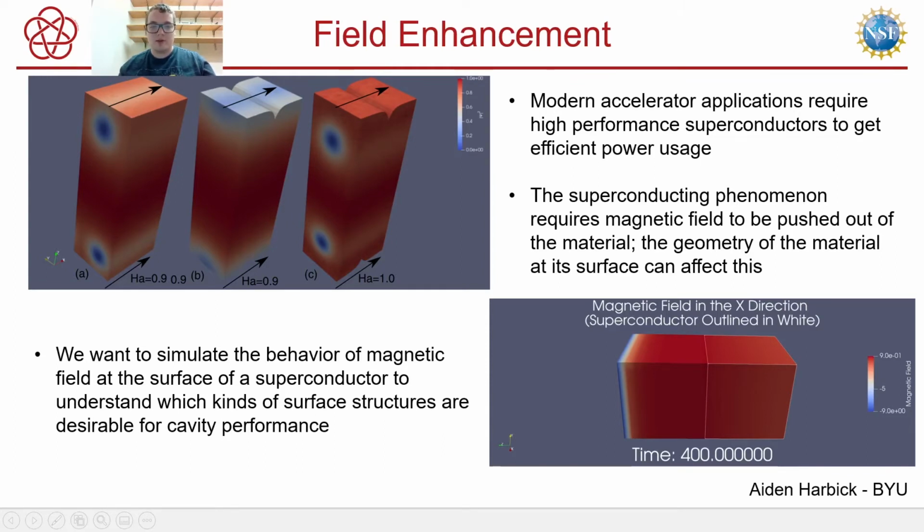When the surface of the material is rough and the field gets pushed out, the magnetic field will be larger or enhanced in certain regions of the material where there may be a bump or something like that. This is called field enhancement.